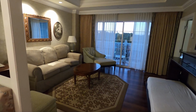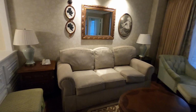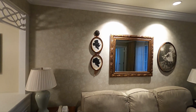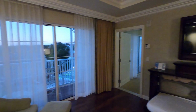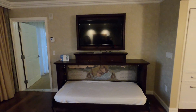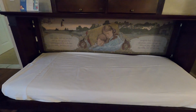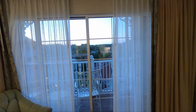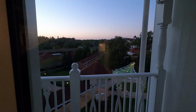And here in the living area, the couch pulls out into a bed. And underneath the TV is a pull-down bed. From this room, it is a standard view, but we do have a direct view of the monorail and the fountain down there.